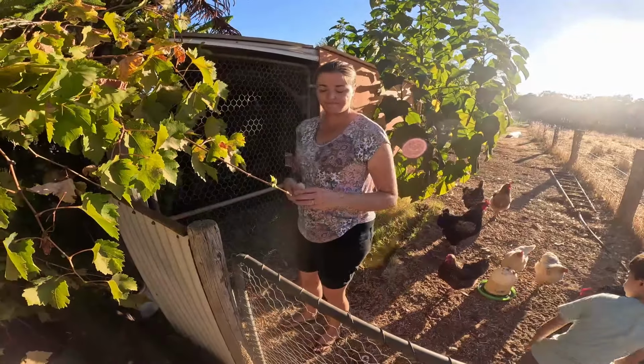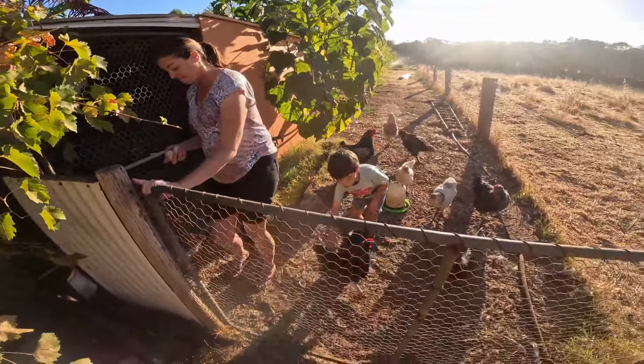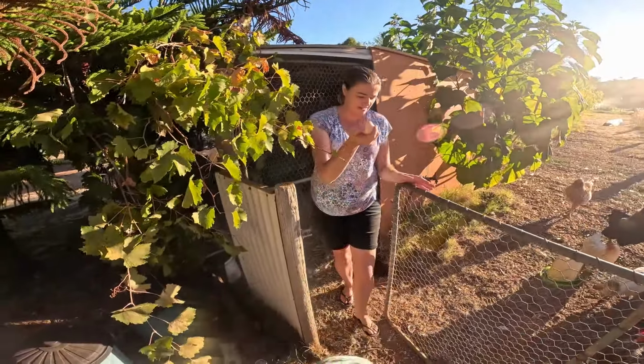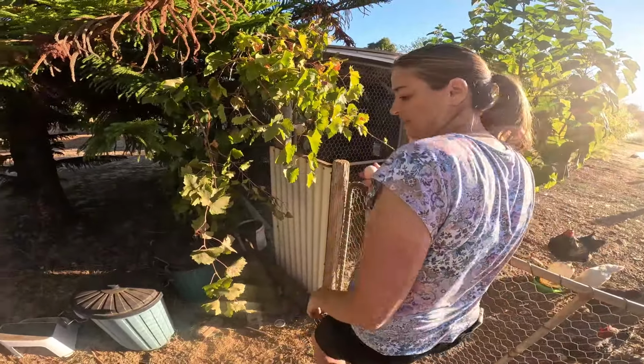How many eggs did you get? 2 eggs. I don't actually know what you saw about us showing getting them because Hudson was filming and he was distracted. Chickens, distraction. Alright, let's go. 2 eggs to replace the eggs I used today. On average, we normally get between 2 and 4 eggs a day, which is good.